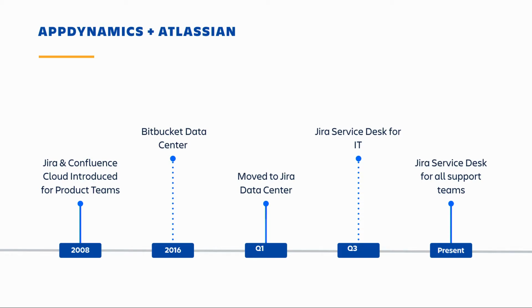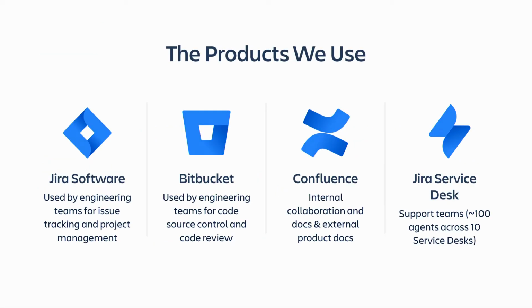Now, we had a cool decision to make at this point. How do we license or buy Jira Data Center? At this point, we decided it was a good point to introduce a new product to AppDynamics, which was Service Desk, what everybody's here to learn about today. And then if you fast forward to the present day, we had such a good initial run with Service Desk with our IT team that we actually have expanded Service Desk to include the majority of our support teams at AppDynamics.